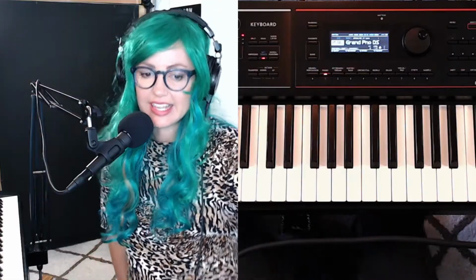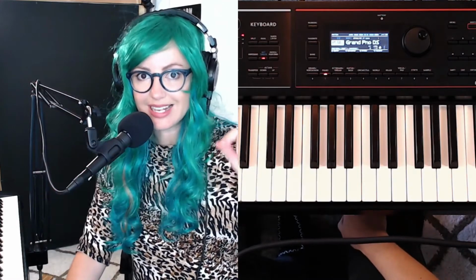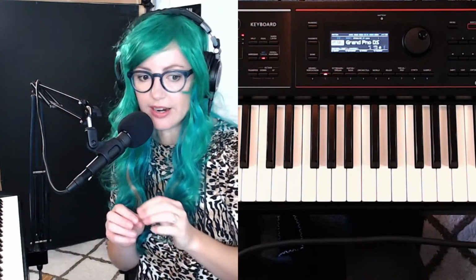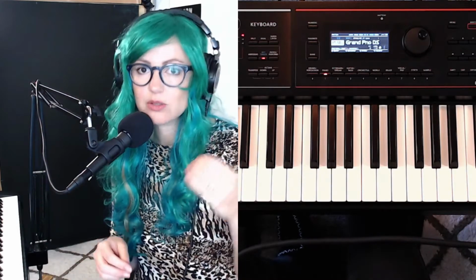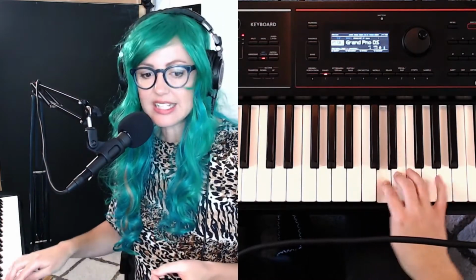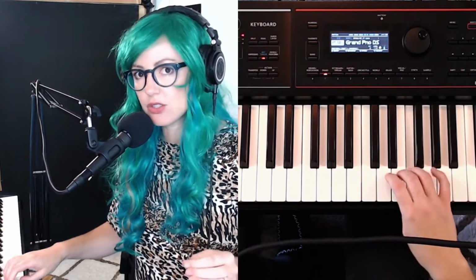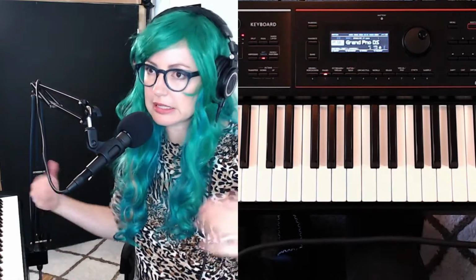The second thing is we are going to double up by using scales and articulation. So articulation is when we are changing the way that we play the note, not what the note is, the way that we play it. So legato is nice and smooth. And that's one of the first techniques you want to master when you're playing scales, because if you can't play it smoothly, then it's going to mess everything up.